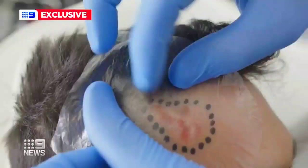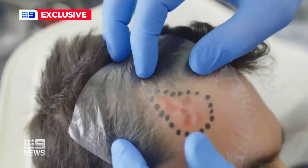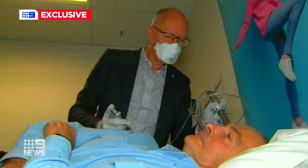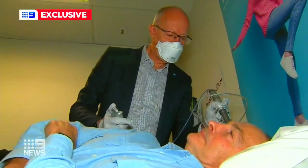When it comes to skin cancer, early detection is key. And new research by Oncobeta, the company behind this new procedure, has found 54% of Australians have not had a professional skin check in the past 2 years. For now, this therapy is only for non-melanoma skin cancers. Because it is a private procedure, patients meet the full cost, which is determined on a case-by-case basis.